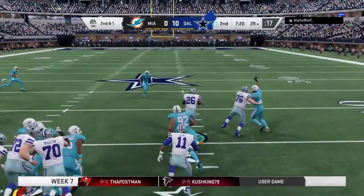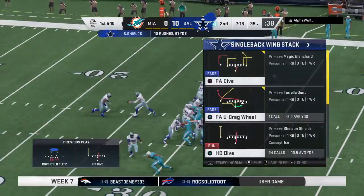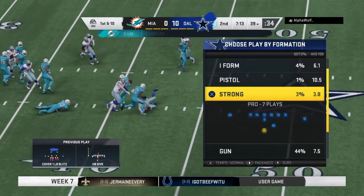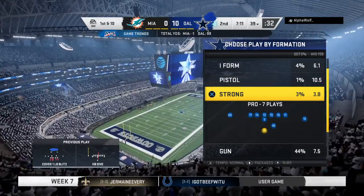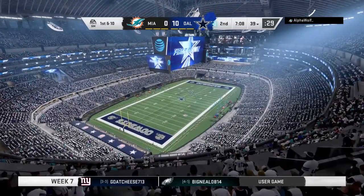Now a handoff here to his running back. And he gets this one just shy of the 40, down at the 39. Give him 10 there, good enough for a Cowboy first down. Tremendous blocking by the interior of the offensive line. They didn't just gash him there. They blasted a gaping hole for him to gallop through.